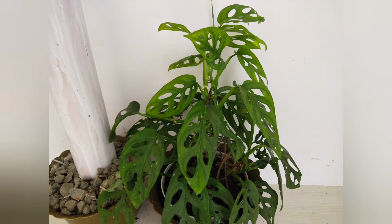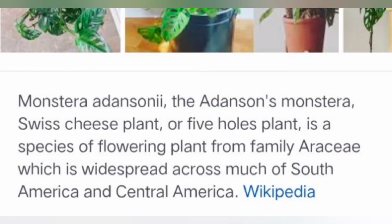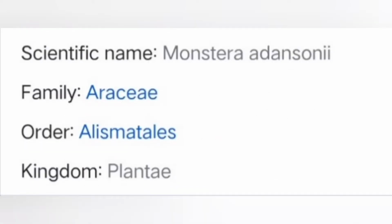So stay tuned as I present to you this species of Monstera, one of the beautiful varieties of Monstera, which we call Monstera adansonii. Monstera adansonii, or the Adanson's Monstera, is a Swiss cheese plant, sometimes called the five holes plant. It is a species of flowering plant from family Araceae, which is widespread across much of South America and Central America. This is according to Wikipedia. It has the scientific name Monstera adansonii, with family name Araceae. It belongs to order Alismatales and kingdom Plantae.